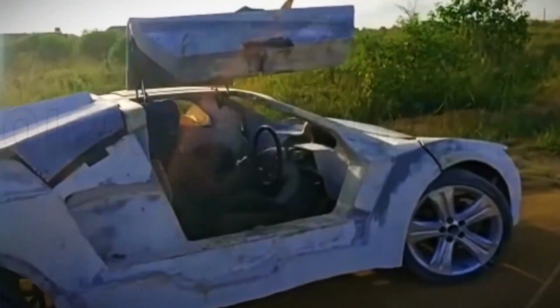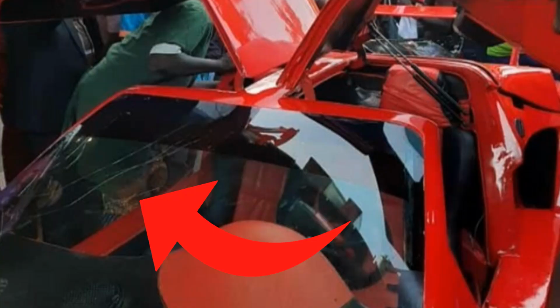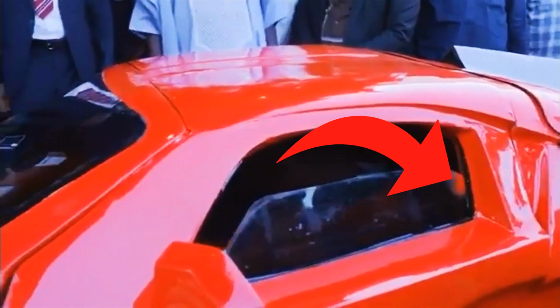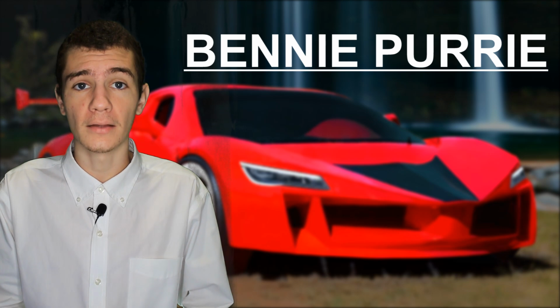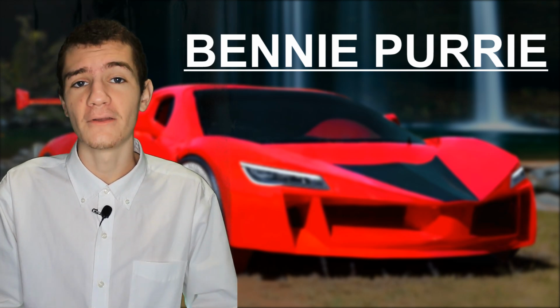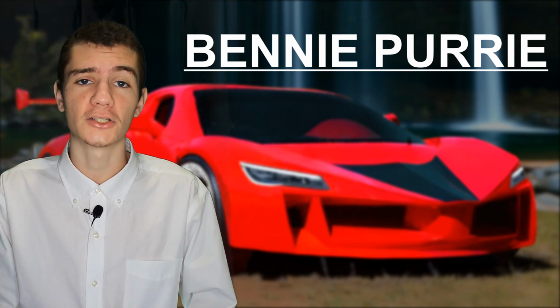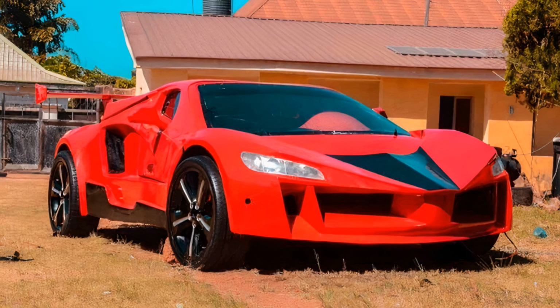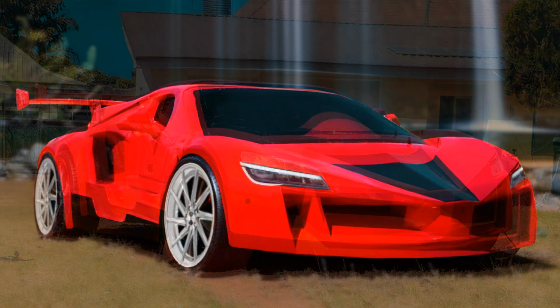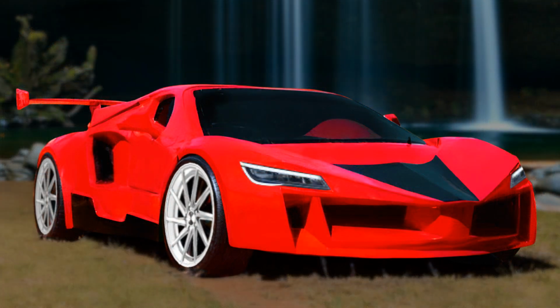The concept unveiled in 2019 had a cracked windshield, cheap-looking interior, and a pretty poor spray job done in the engine bay, plus just a ton of overspray all around the car. I definitely don't mean to be insulting towards the car, and I definitely want to see them succeed as a new brand, but these things will definitely need to be fixed and resolved before the production model comes out. And in order to try and simulate what the production version of the Bennie Purrie could look like, I put together this little render in Photoshop, where you can see I cleaned up the body lines and the panel gaps.